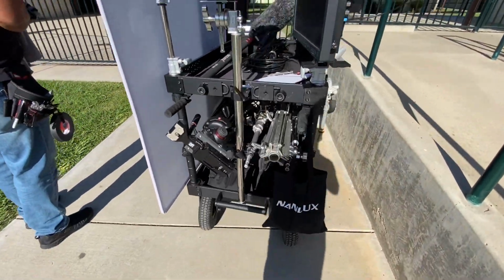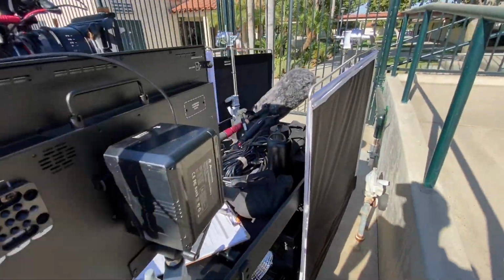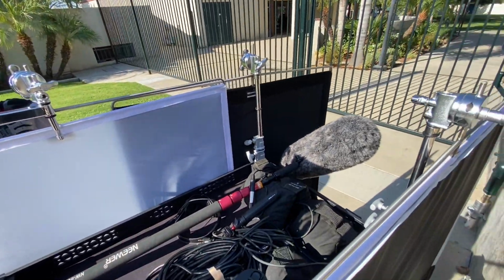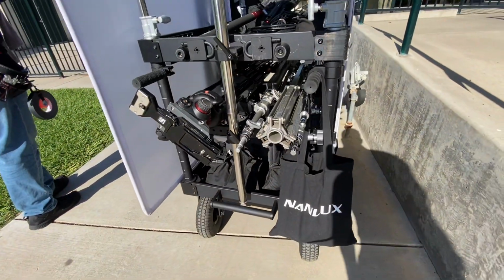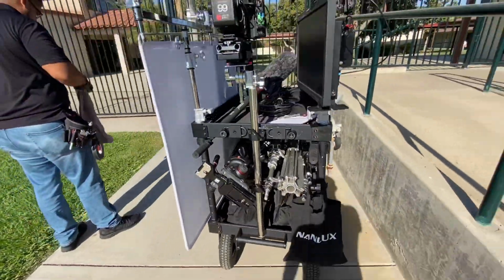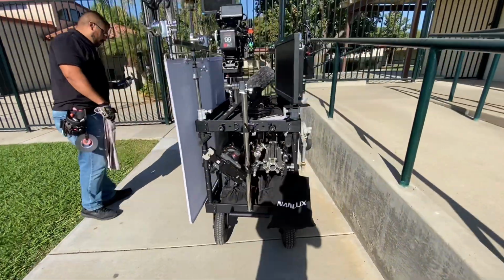But we've got our stands, we got monitor, camera, and we've got all of our flags here. So silk and neg and ultra bounce, boom on top. Here we've got stands. So we like to keep this tidy, so as you can kind of see, the profile is pretty tight, so we can fit through most doorways.